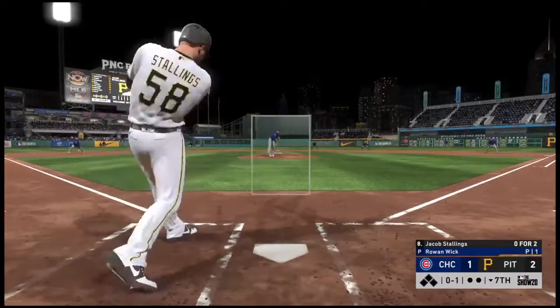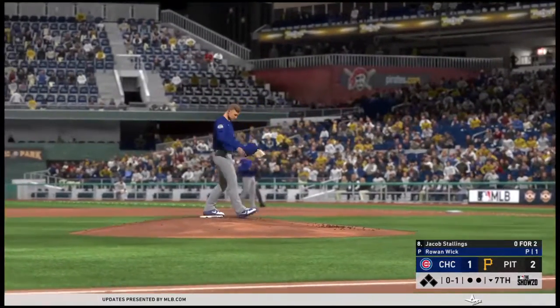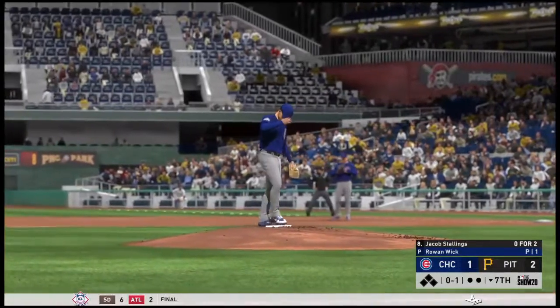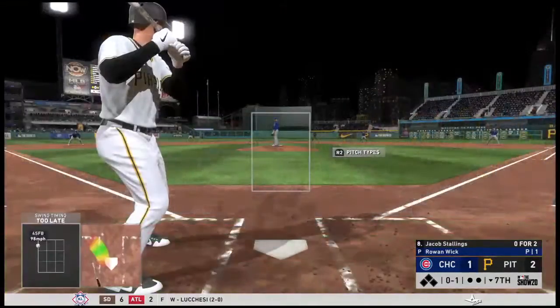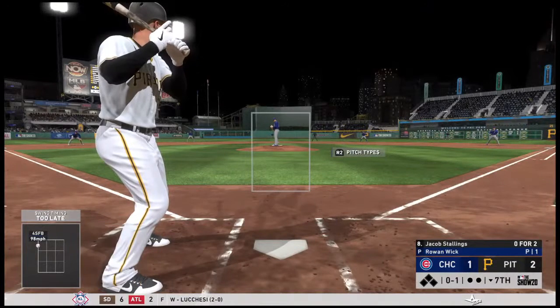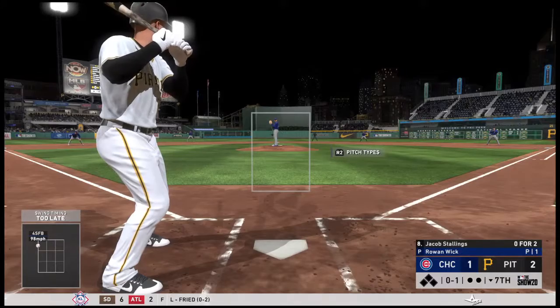From the stretch, here's the pitch. Good fastball as he gets the swing and a miss. It's becoming more and more common in today's game to see relievers like this that can run it up there close to 100 miles per hour. But it's so fun to watch it. He blew it right by him there.